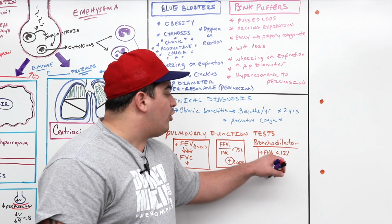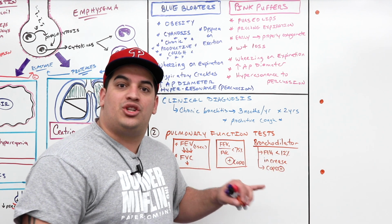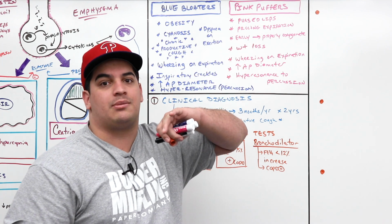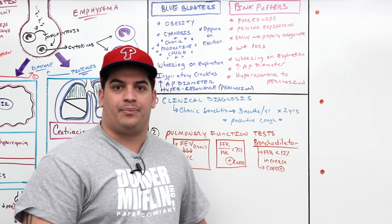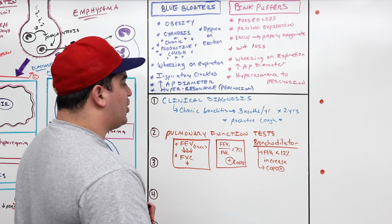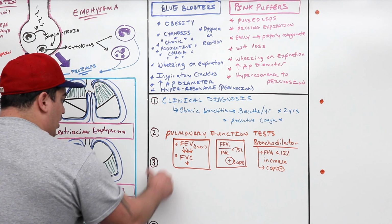But what we look for is we look specifically at that FEV1. How much did it change? If the change was a 12% increase or above, that's more likely asthma. If it's less than a 12% increase, that's most likely an irreversible situation, and it's probably COPD. Okay? So that's how we go about this test. And again, this is the gold standard for this one. So this is the one that you definitely want to try to do.